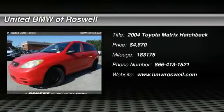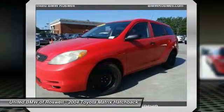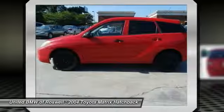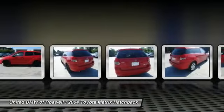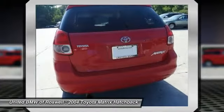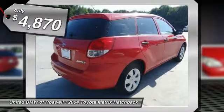The 2004 Toyota Matrix. Fuel efficient and practical, the Toyota Matrix boasts a cavernous 48.9 cubic feet of cargo space and convenient anti-slip rubber strips in the cargo floor. The 1.8-liter dual overhead cam 16-valve four-cylinder in Matrix features dual independent variable valve timing with intelligence, allowing cam timing to be adjusted to suit a broad range of conditions, and is priced below $5,000.